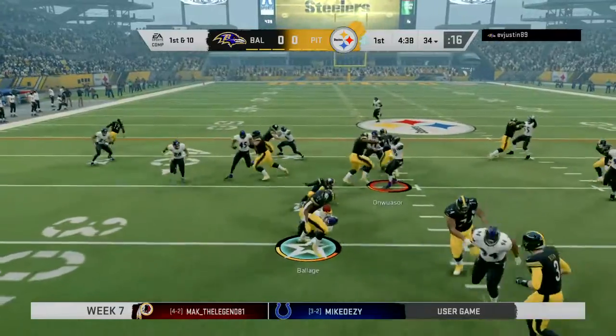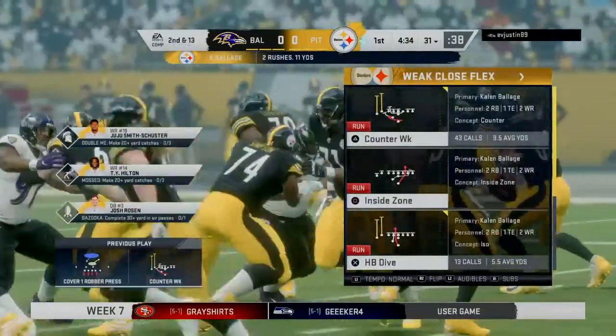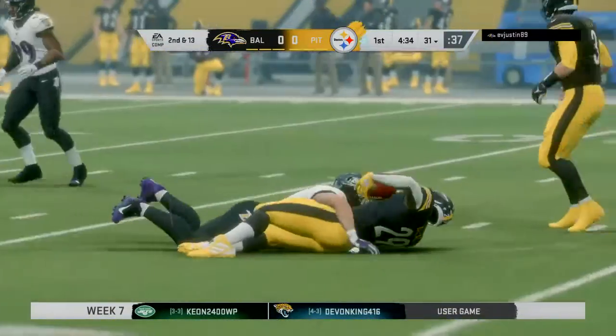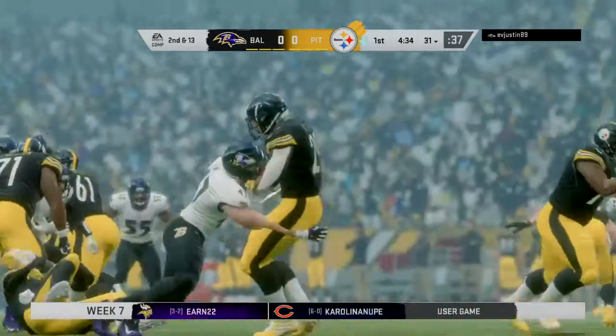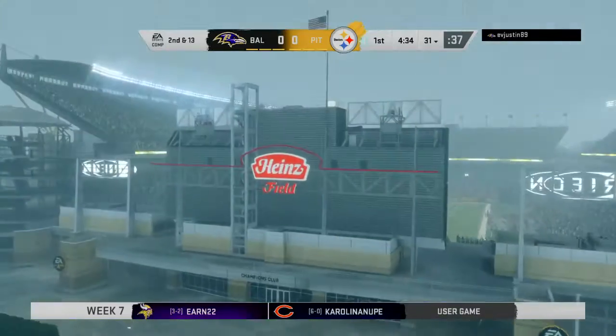From the 34 now, here's first and 10. Now Ballage. And he will lose yardage here to the 31-yard line. That's going to wind up a loss of a full 3 yards on first down. That didn't appear to be a run blitz. He just darted in once he saw the run develop. That appeared to be a case of see ball, get ball.